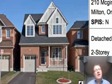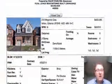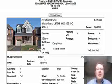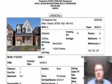And so that's the one. The last one on Clark that was the same model as this had a few extra features, hardwood, some landscaping in the back. It sold for $418 though. So this one really could be a good deal for what you're getting.